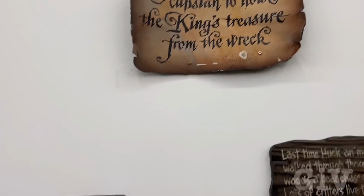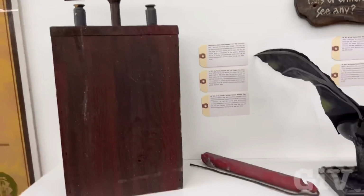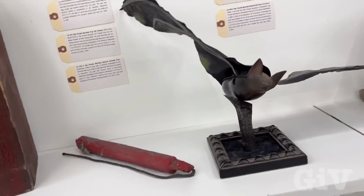How do you get a sign like this, actually? The original sign must have been an auction, or maybe they wanted to throw it away. I have no idea. How do you get stuff like this? Original signs. Those are the things that blow stuff up. A dynamite, a bat.